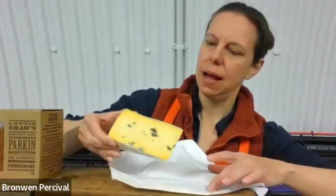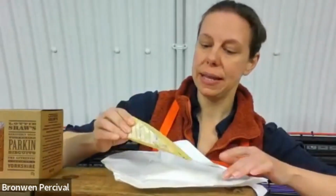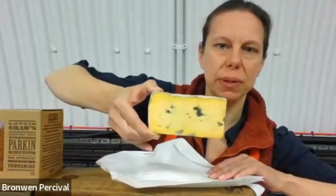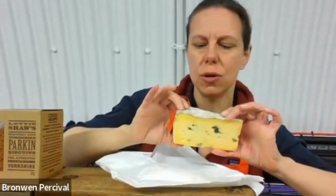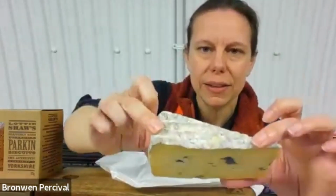Great. I'll jump in and say I think it has a really nice, even distribution of blue, which is always something that I'm looking for in a blue cheese. And a really lovely living rind. It doesn't look like it's been suffocated or compressed in any way. So I'm really liking the look of that.